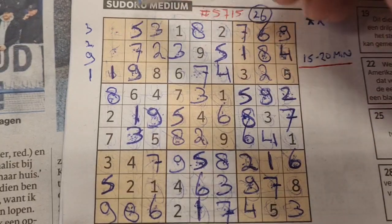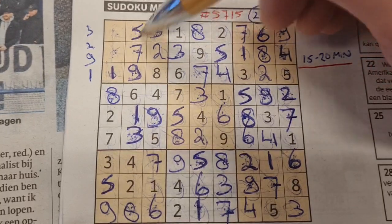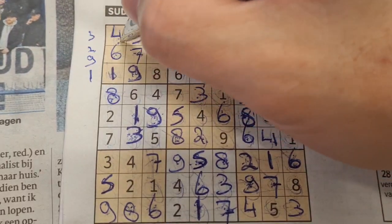And the final 2 numbers in this big square for numbers. The 1, the 2, 3, the 4 is missing. The 5 and the 6 is missing. 4 and a 6. We have a 6 in the first row. No 6 there. 6 should be here and the 4 goes there.